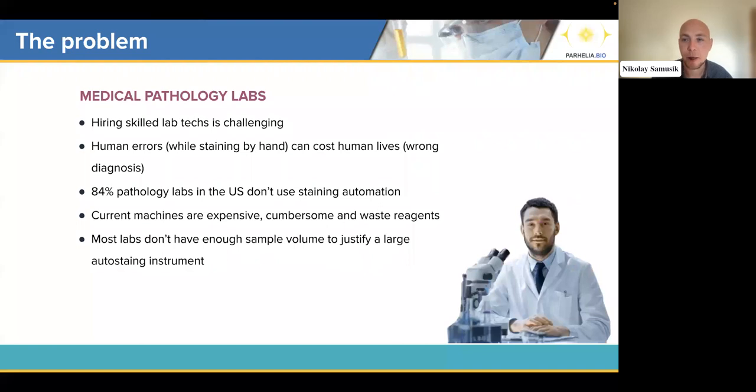As we started talking to pathology labs around the country, we were surprised to realize that a lot of the pathology labs also don't do autostaining. The reason is that the autostainer machines available for the pathology market are really bulky, really expensive, and a lot of the labs don't have the throughput to justify getting a $200,000-$300,000 machine. So they're just doing that staining by hand, as they've always been doing.